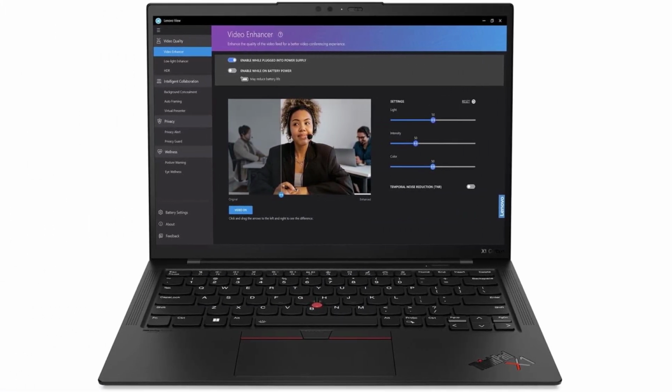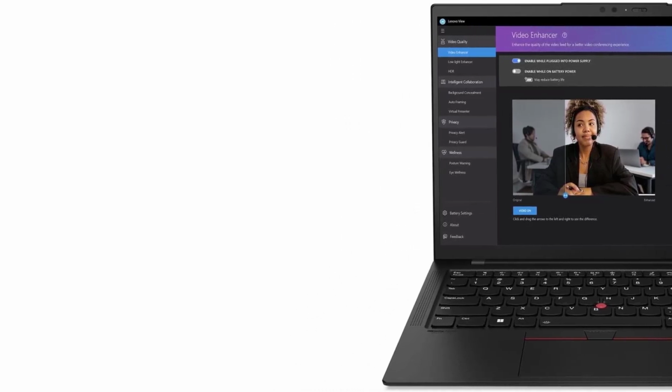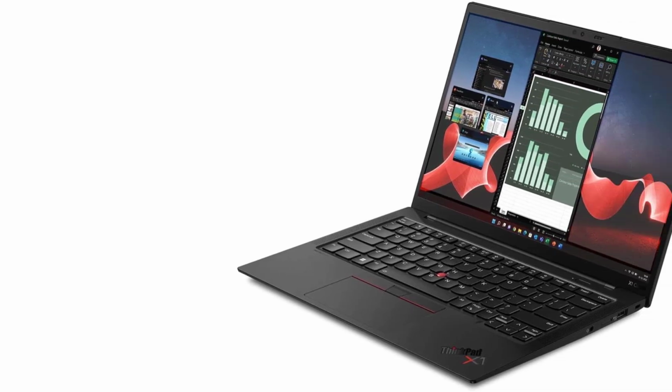Multiple display options are available, including a 2.8K OLED panel with full DCI-P3 coverage. The storage drive is user-upgradable, but not the RAM.